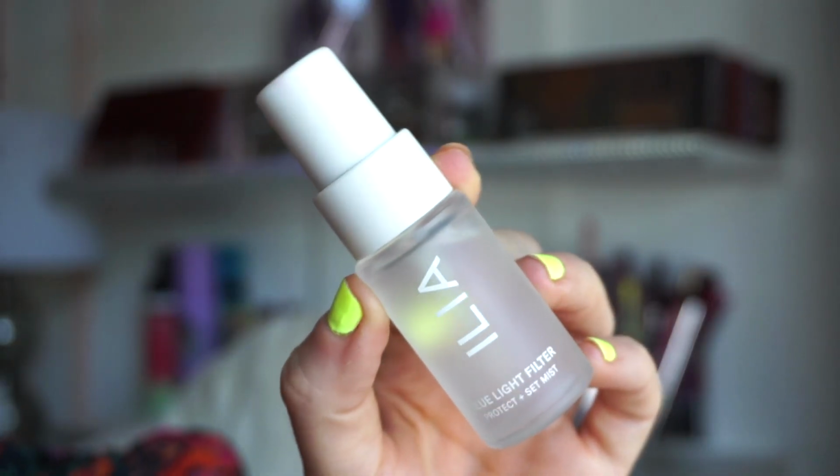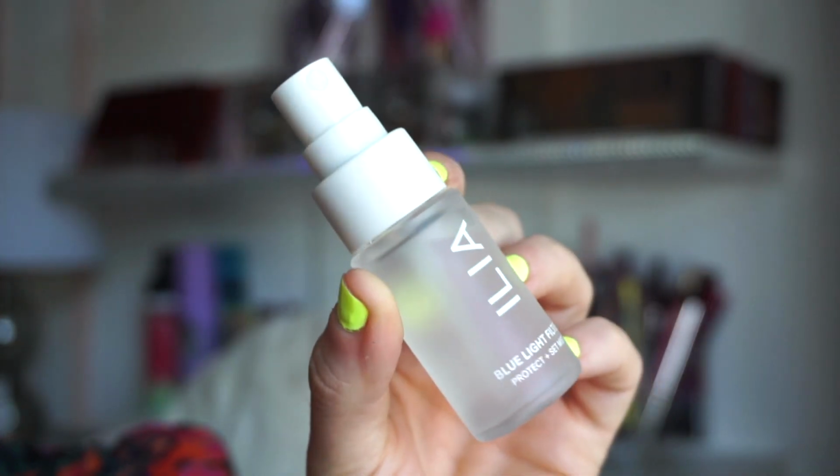This says it hydrates, protects, and sets. I like the fact that they had this small little size just so I could test out to see what it's about, and then if I love it, I can always commit to the full size. They have this size and then the full size on Sephora's site. The mist seems like it's very fine and it has a great light, almost watermelon-y scent, very summery, I have to say.